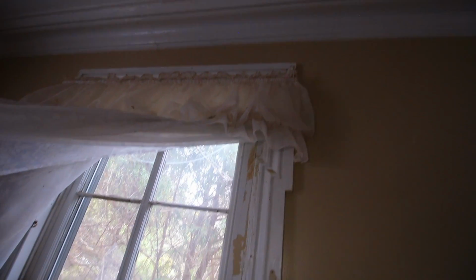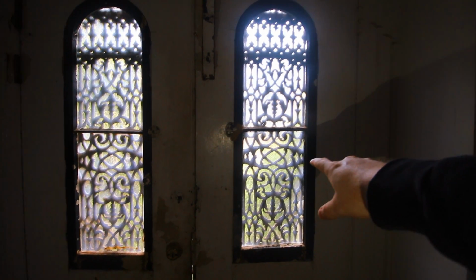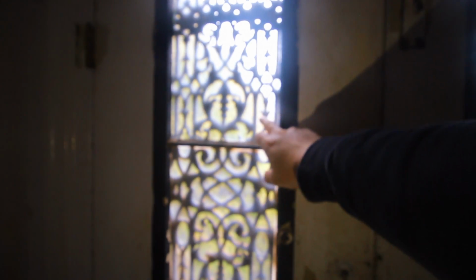The windows go from the ceiling all the way down to the floor. This is an old lock on the front door. As you can see, it goes up there. Arch windows are pretty cool, and the iron artwork on the outside also. This is actually the main stairway we took up the first time, and you can see how worn in these stairs are. You can really see how worn out they are and just how many people have walked up and down these steps over the years.